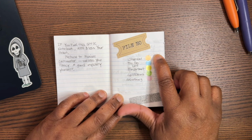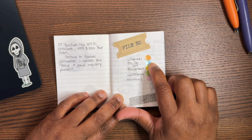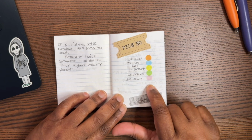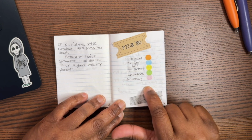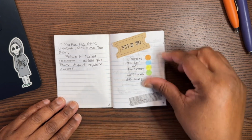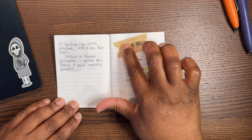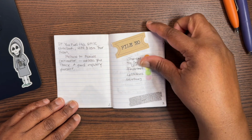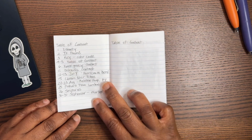So she did color code. The orange is for journal. The to-do is blue. Important is yellow. Collection is in green. And sleuthing, her main story goal, is in pink. And she adds some, actually, these aren't stickers. She saw some clippings and just glued them to her little notebook and made it her own.